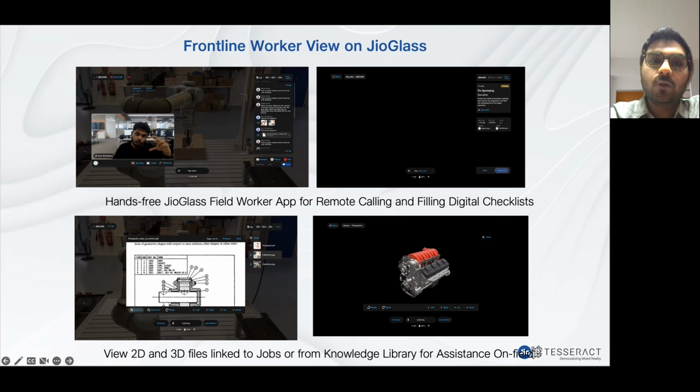So this is a powerful tool which can be used in the field in a very hands-free way, because the mode of interaction here is not a controller, right? The mode of interaction here is basically voice. So everything can be controlled by voice, or the second method is gaze and dwell. Hence making it truly hands-free.